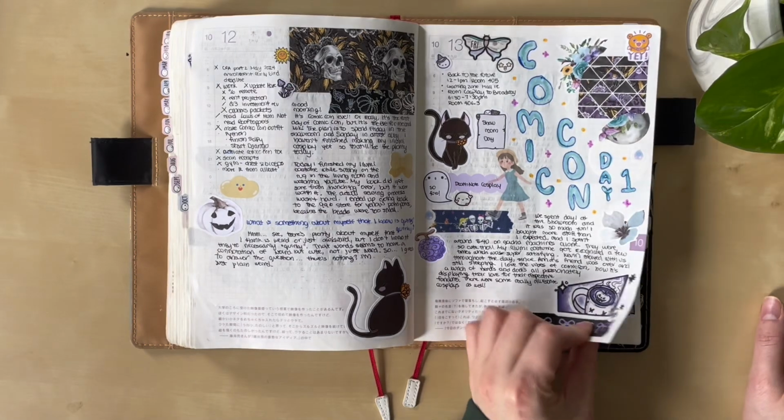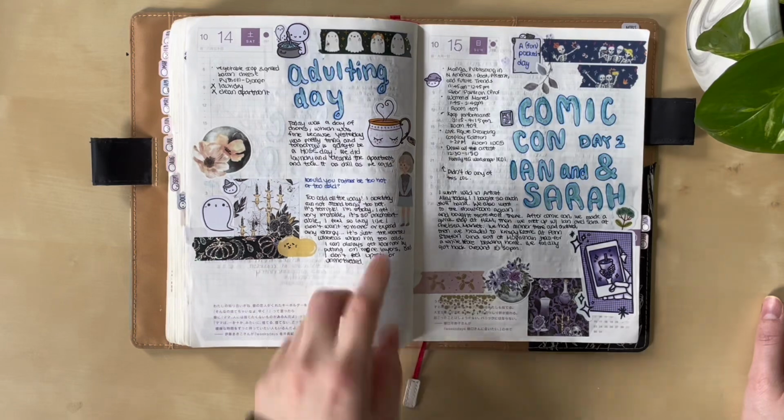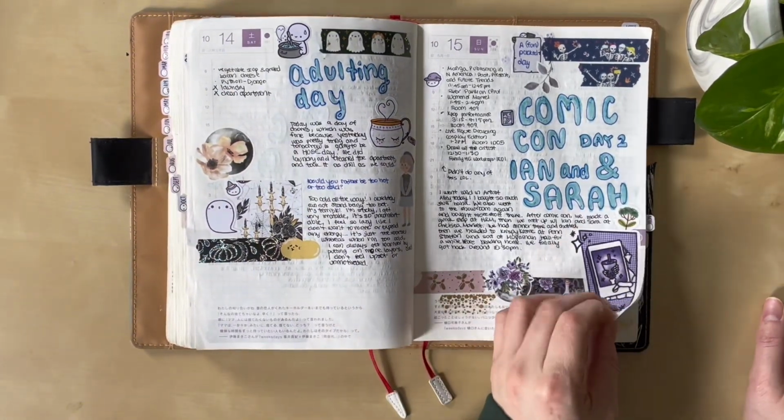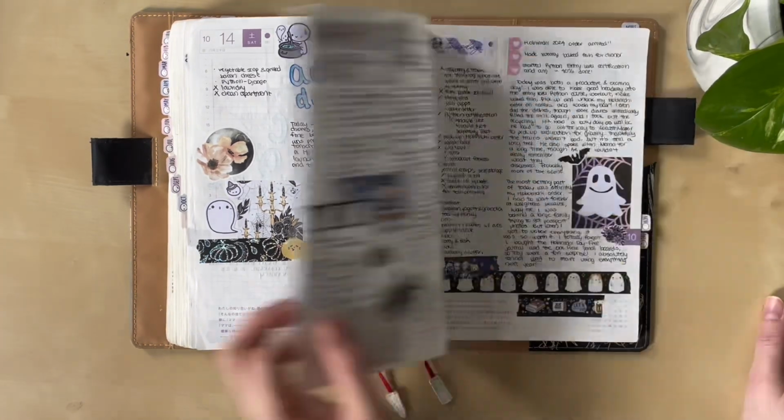Comic-Con day 1. And then we had an adulting day where we did laundry and we cleaned. And then Comic-Con day 2. Plus we met up with friends afterwards for dinner.